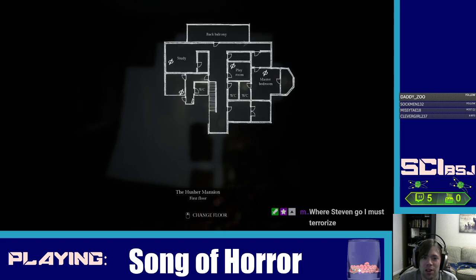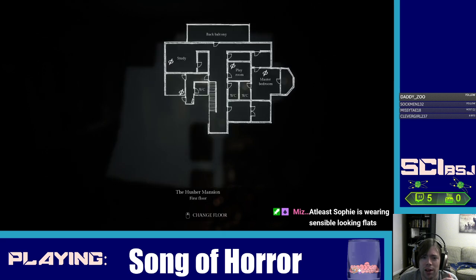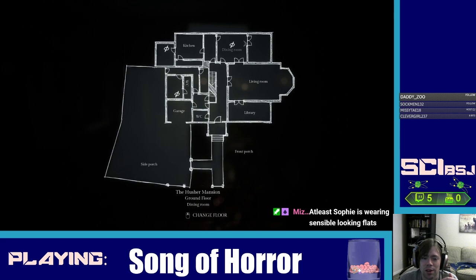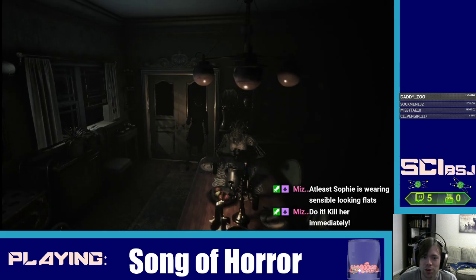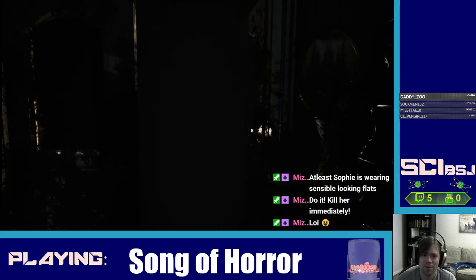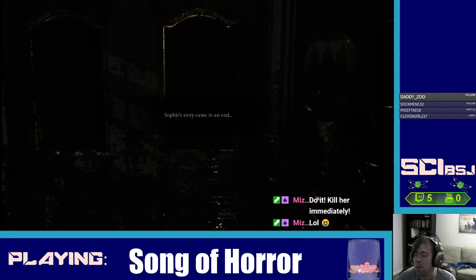Okay, so obviously the door at the end of the hallway is death. Just straight up death. I've already explored everything else, so what is left to get? I'm confused as to what they want me to do. At least Sophie's wearing sensible looking flats. Is she? Do it, kill her immediately. Alright. The news media has spoken. Let's do it. Yep, there she goes. Dead. Just immediately. Dead.